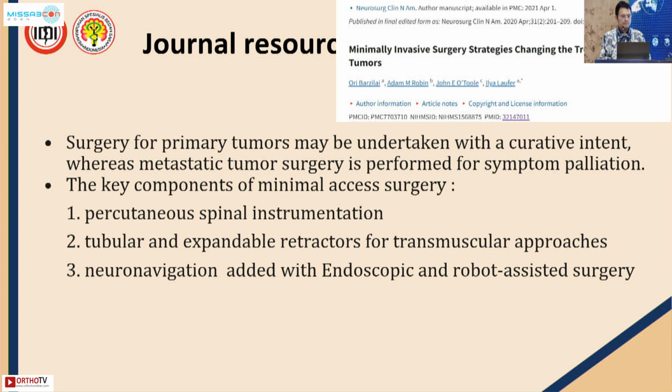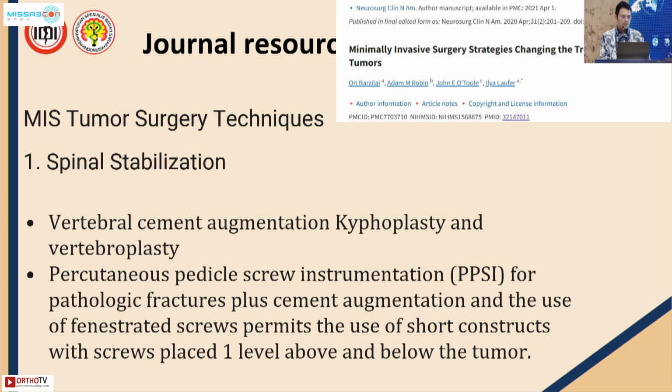Another journal says that for primary tumors the target is curative intent, meanwhile for metastatic tumors, surgery is for symptom palliation. The key components for minimal access surgery were percutaneous spinal instrumentation, tubular and expandable retractors for the transmuscular approach, and lately neuronavigation, endoscopic and robot-assisted surgery. For spinal stabilization, the best was vertebral segment augmentation with kyphoplasty and vertebroplasty.